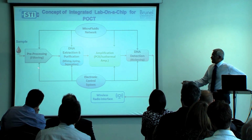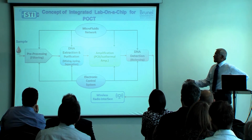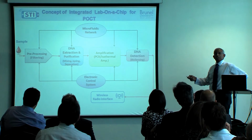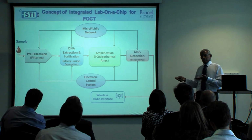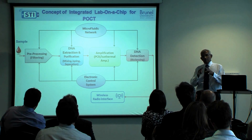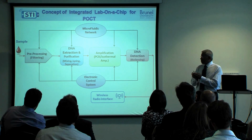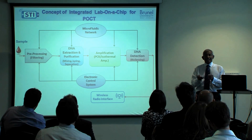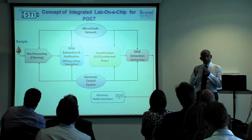And very little effort is going on in the front end: the sample collection and sample pre-preparation before you actually put it into a cartridge for the detection purposes. Now, another thing, of course, is there are some benchtop equipment that are coming on the market now. What is important is to have a truly handheld device to do this detection at point of need.